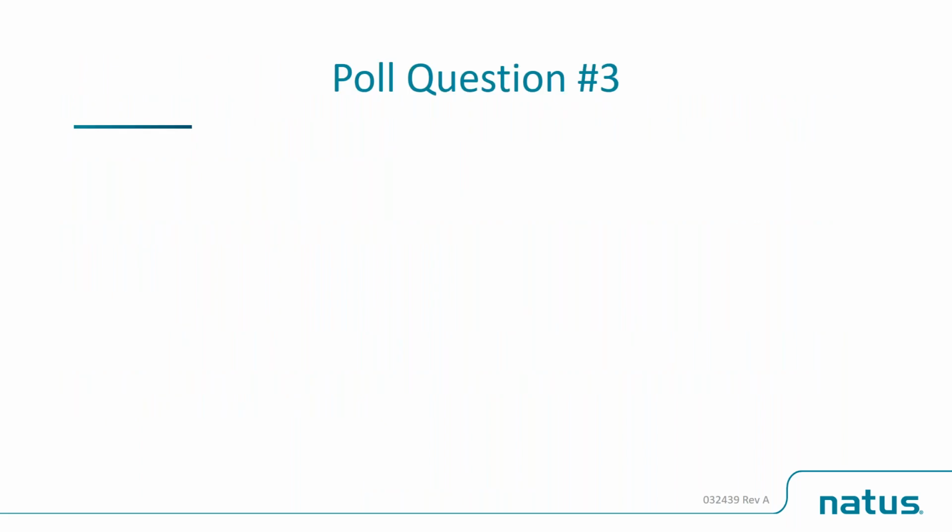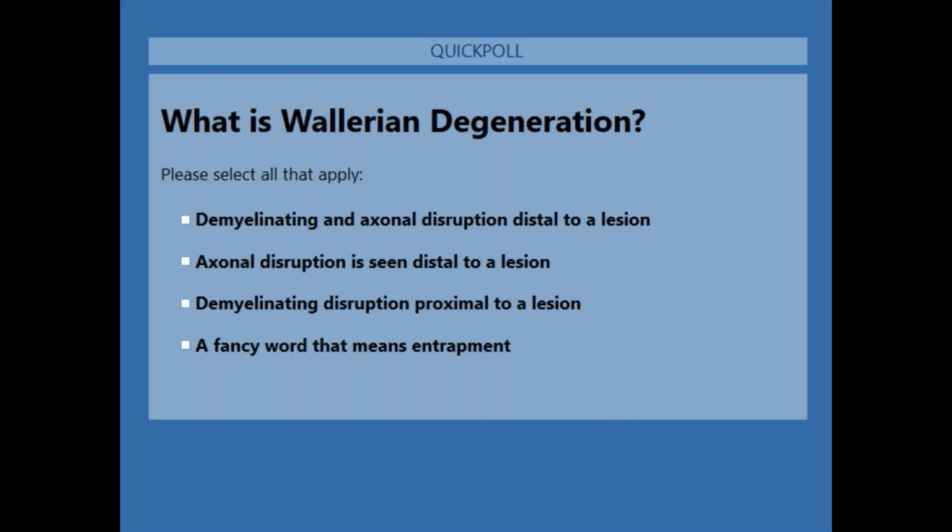And another question. Okay, so here we're going to launch this question. Let's test your knowledge and if you're paying attention. So what is Wallerian degeneration? Demyelinating, axonal disruption distal to the lesion, demyelinating proximal, or just another fancy word for entrapment. So we'll see what our audience thinks of this clinical question. Okay, we're doing pretty good.